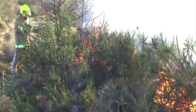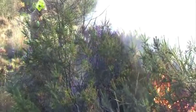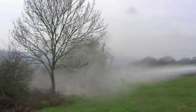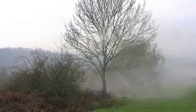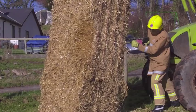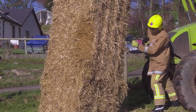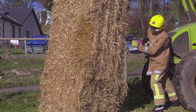Nimbus is effective on grass, wildland, gorse fires. It can penetrate soil to over 2 meters in depth, and the water mist hanging in the air will prevent fire. Its capability of penetration is equally effective in thatch, straw, hay, or any compacted material.